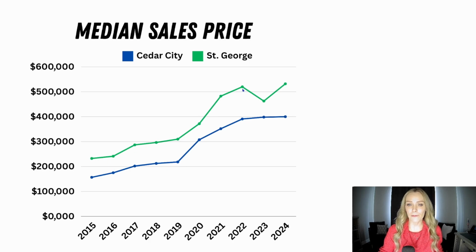We were around 520,000 for a median sales price in St. George in 2022. We went down to about 462,000 and now we are back up to around $532,000. So we have seen that recovery there.